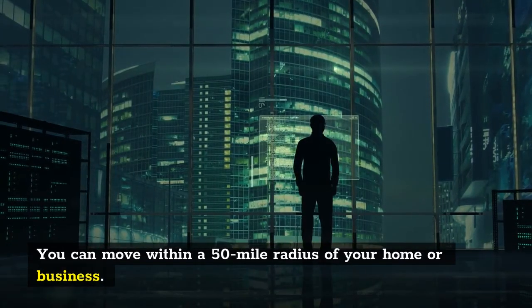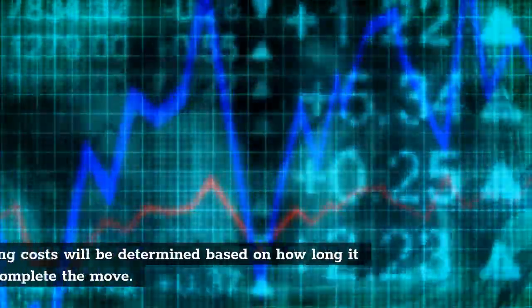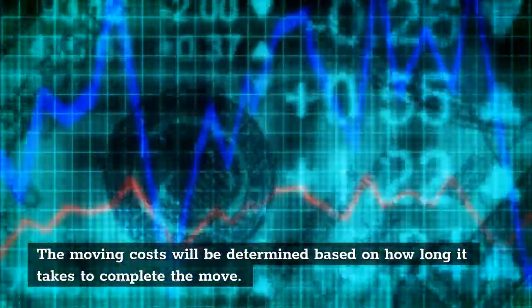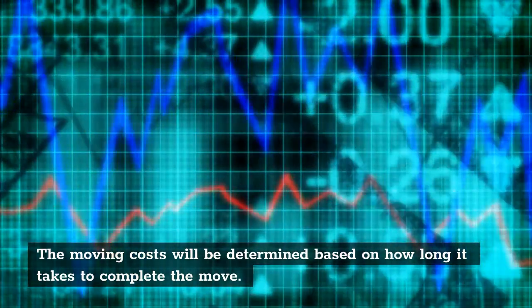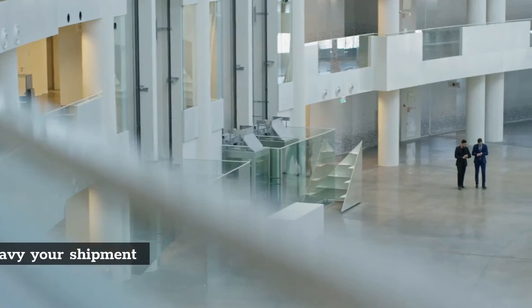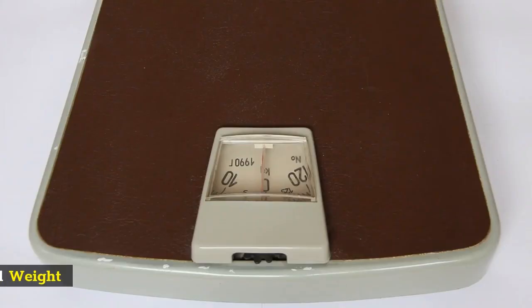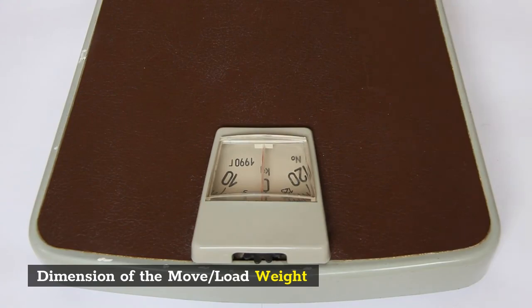You can move within a 50-mile radius of your home or business. The moving costs will be determined based on how long it takes to complete the move. You can move more than 50 miles from your home. The moving cost will depend on how heavy your shipment is. Dimension of the move, load weight.